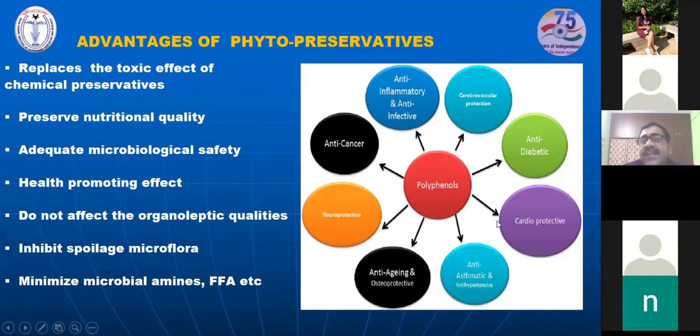On the right side, we can see different actions of these phytochemicals, which I have mentioned earlier also. Some of them are anti-cancer, anti-inflammatory, anti-diabetic, or they act through the gut, as I have mentioned. Many of these phytochemicals have an influence on the gut bacteria, and that's how they help in our better health.